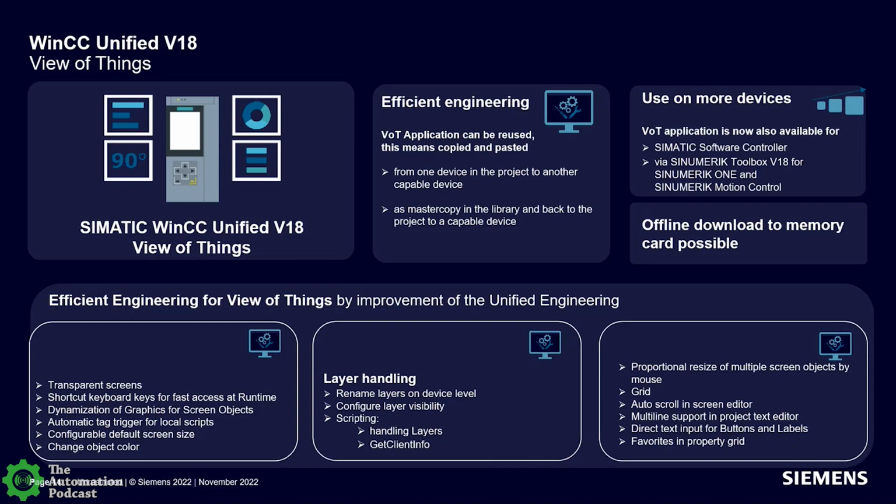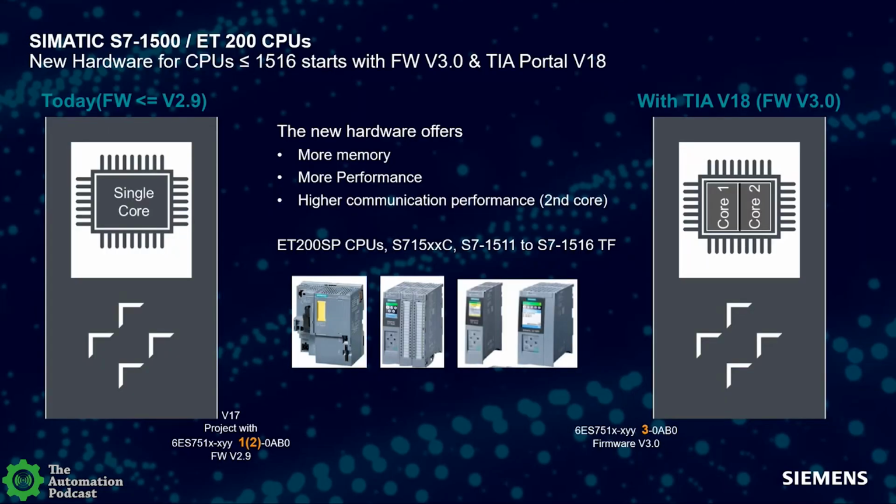This is another thing that's significant that's part of TIA Portal V18: the new hardware firmware for our core 1500 PLCs. Some graphics here so people can see which ones I'm talking about. Basically, that ET200SP CPU is our I/O form factor. There's a 1510, 1512, and a 1514. They just scale up with more memory.